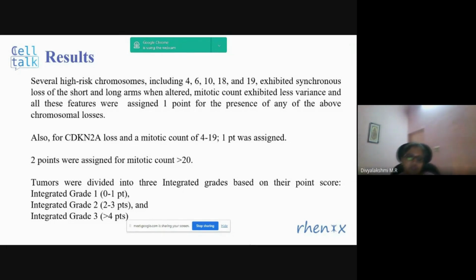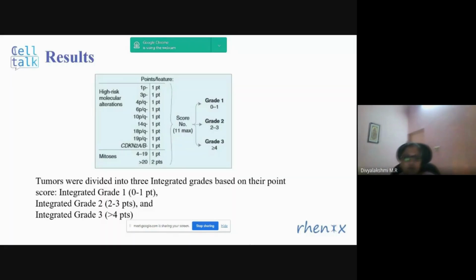And thus the tumors were divided into 3 integrated grades based on their point scores. That is, integrated grade 1 was 0 to 1 point, grade 2 was 2 to 3 points, and grade 3 was greater than or equal to 4 points. So this pictorial representation shows the high-risk molecular alterations which were seen and which have been graded with the points.